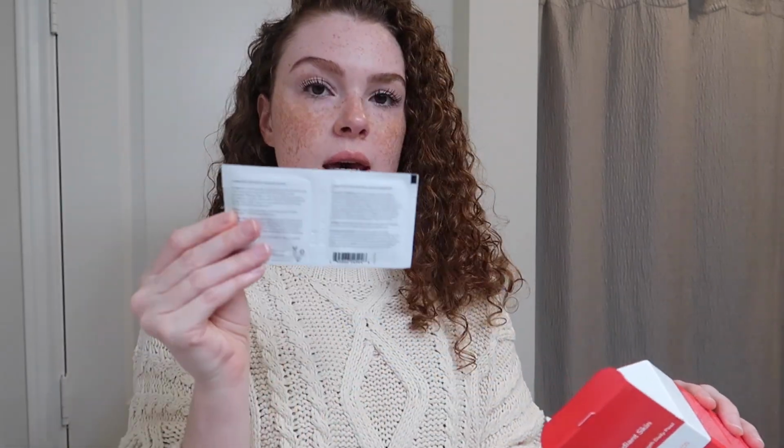I also have heard great things about their glycolic peel pads. So these are the extra strength daily peel pads. They come in individual little packages like this, and you can just use one a day. They have extra strength, and then they have normal ones. I picked up these to try out.